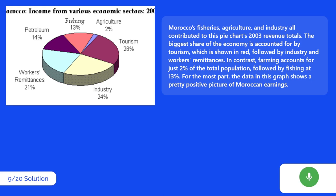Morocco's fisheries, agriculture, and industry all contributed to this pie chart's 2003 revenue totals. The biggest share of the economy is accounted for by tourism, which is shown in red, followed by industry and workers' remittances. In contrast, farming accounts for just 2% of the total population, followed by fishing at 13%. For the most part, the data in this graph shows a pretty positive picture of Moroccan earnings.